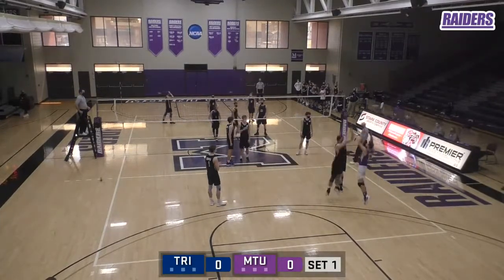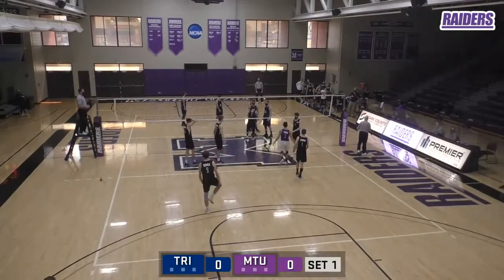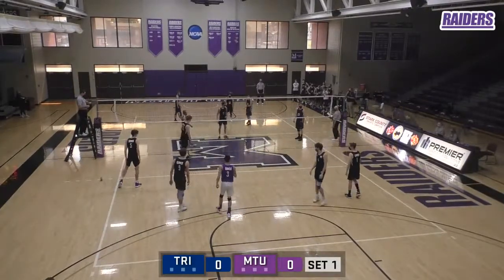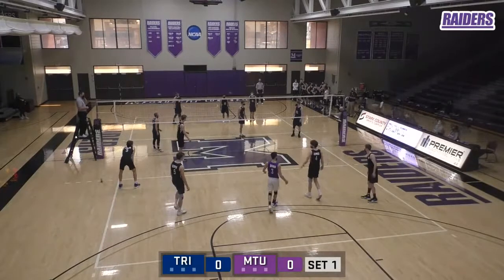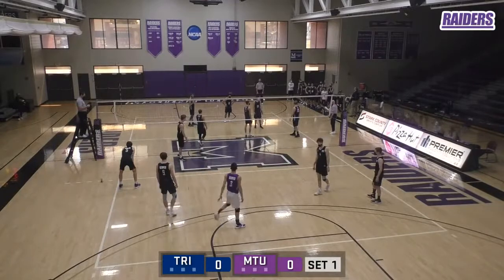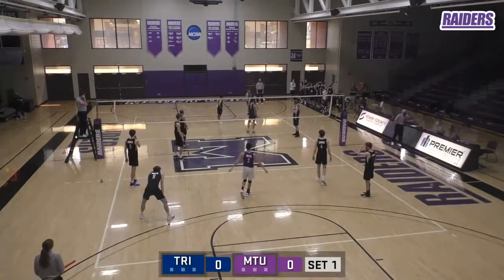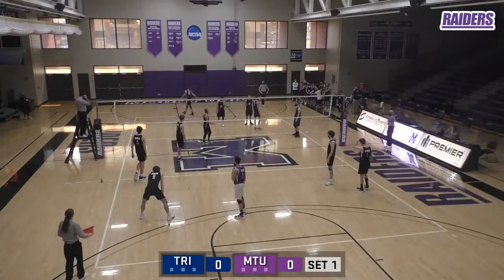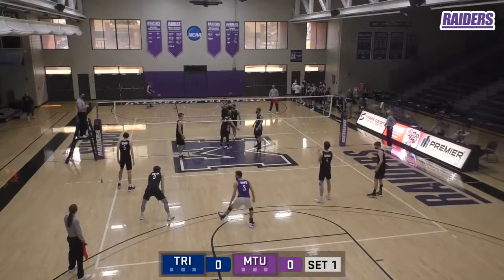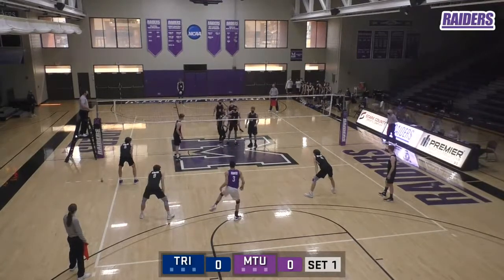versus Olivet. And now starting lines have been introduced. Teams have had their huddles, broken the huddles, taken the court, and we're about to get underway here at the MAC. And it's going to be Trine serve to open up the game today. Heading back to serve, number 18, Matt Stillman.